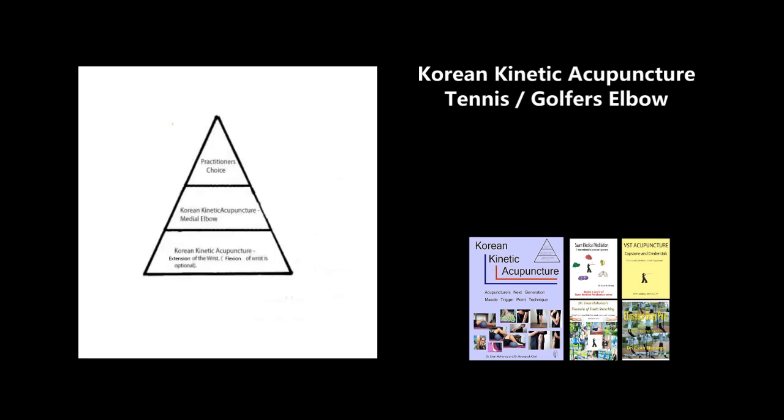And the base of this triangle indicates that we could do the extension or flexion resistance of the wrist first. But nowadays I just go straight into point number 2, which is the Korean Kinetic Acupuncture of the medial elbow. And then we go back and do the base of the triangle with the fountain of youth stretching. So nowadays I have this procedure kind of reversed.